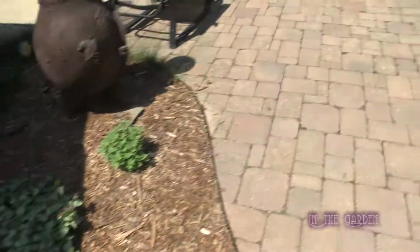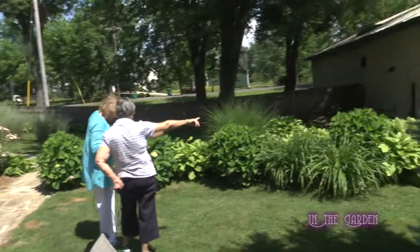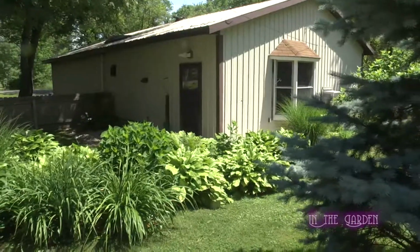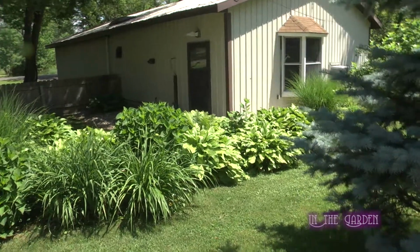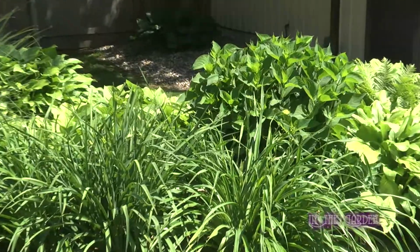But that's another one actually that's coming up. It's always late in the year. It'll get really huge, and it has dinner plate blossoms on it. They only last about four or five days, but they're so beautiful. It's a shame they can't just last the whole time, isn't it? I know. Oh, this is so beautiful out here.